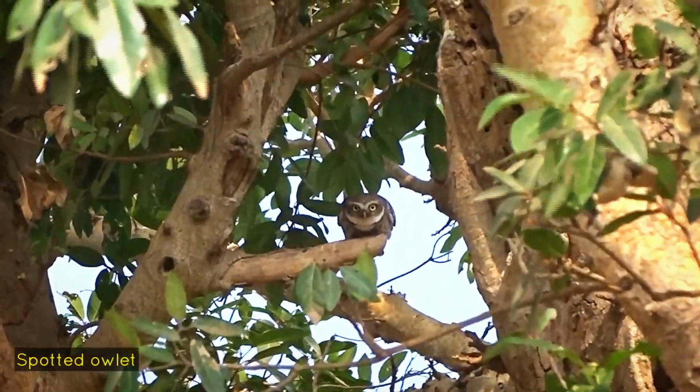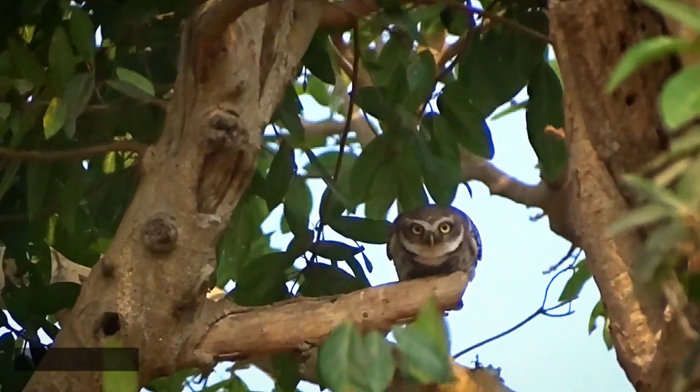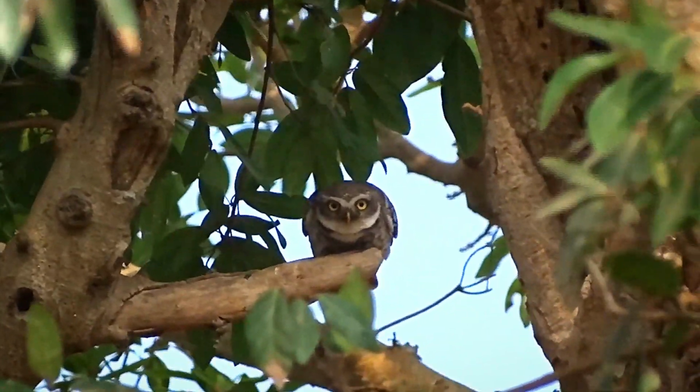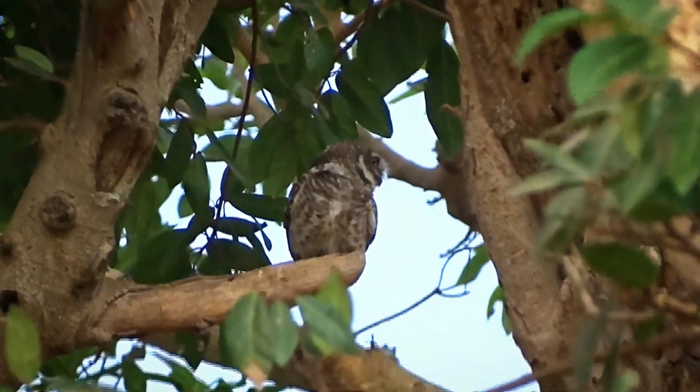Let's go nearby. Yeah, guys, I was right. So in this tree, I saw one spotted owlet. Okay, chased by a common myna.